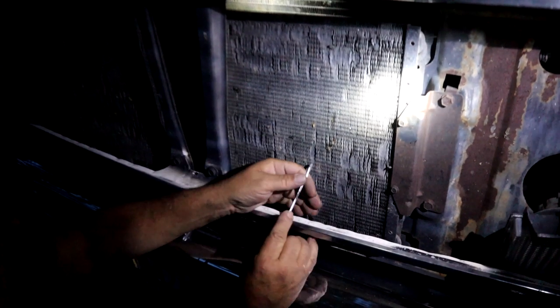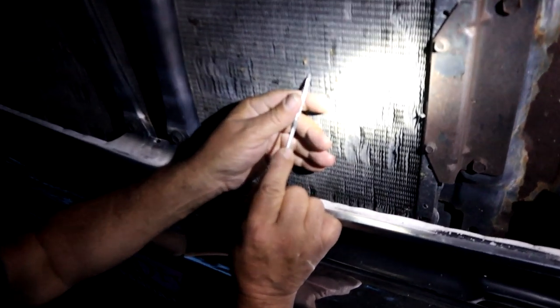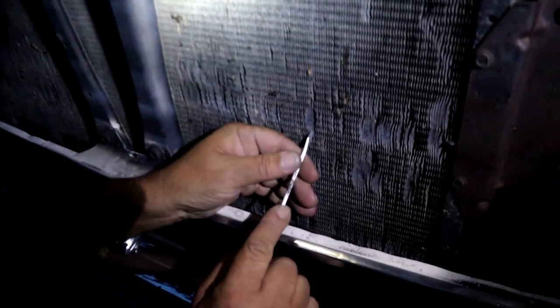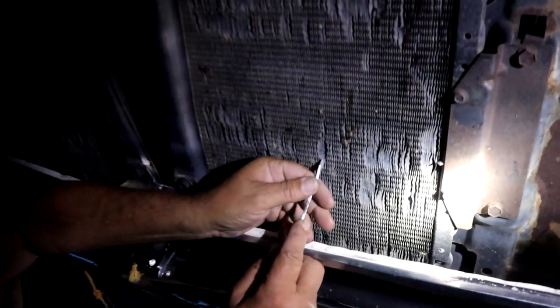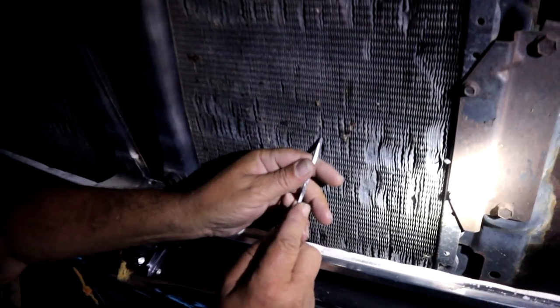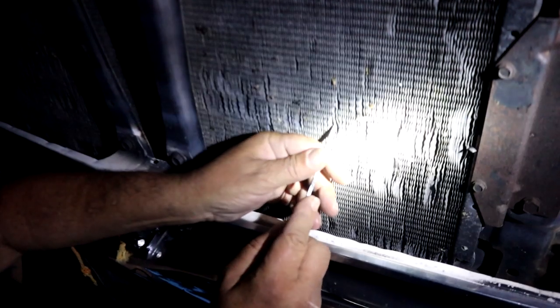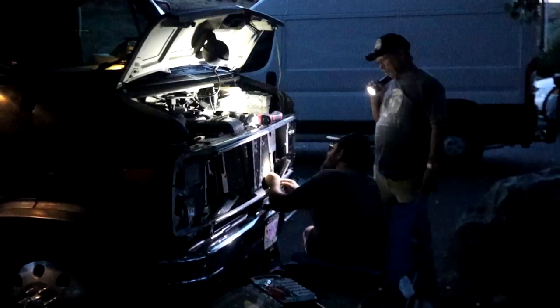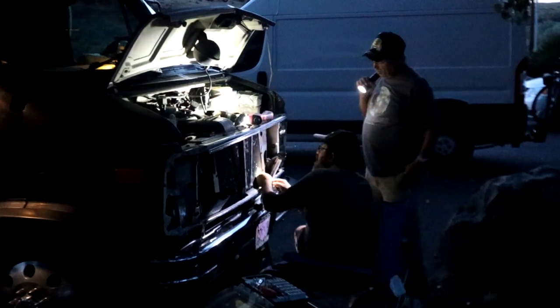Once we restore some airflow, it will make a difference. On this side here and all along the bottom it's real bad. It's probably a 30, 40% airflow restriction. So we want to correct that. Get Panda some fresh air, she'll run cooler. It's sure gonna make a difference. And they don't have to be pretty, they just have to be open.